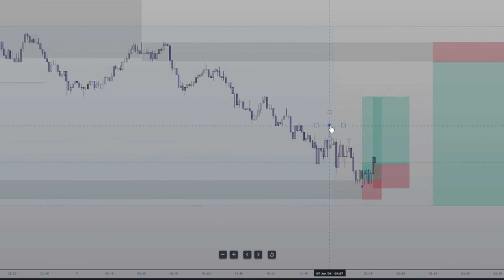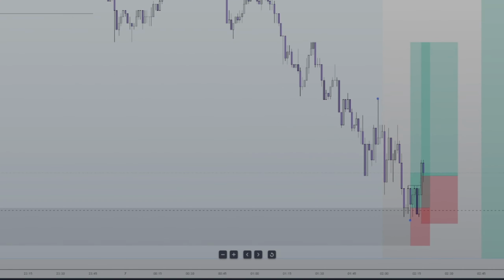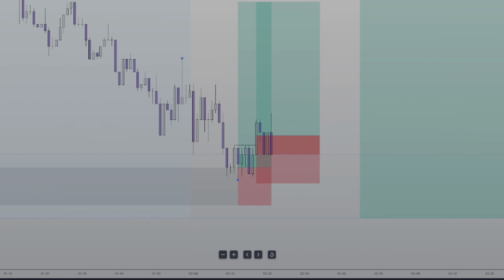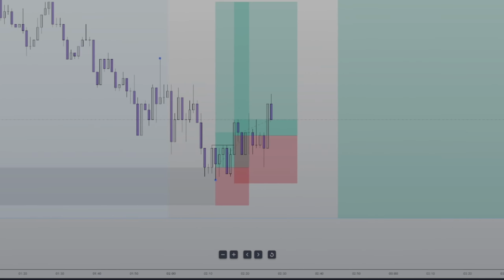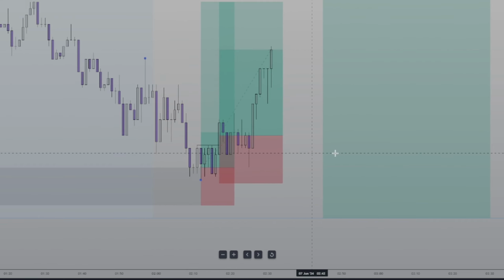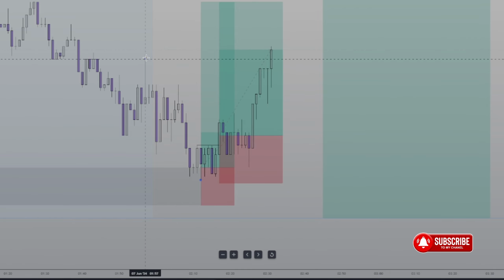Because eventually the market, after taking this liquidity inside here, is going to give us some reaction, right? So let's see what happens. Let's follow the market, okay? Okay, so the market now is targeting all these internal liquidity. Okay, let's see what it does. Okay, perfect. So look at this. We grab the liquidity, okay?